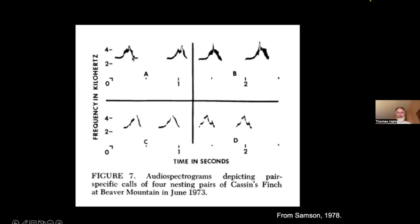And just look how similar the spectrogram looks for this pair and this pair and this pair and this pair. And he even did another little experiment where he tried playing the male's calls at the female when she was on the nest. If he played her mate's call, she would come off the nest and call back like she expected to be fed. But if he played the calls of a different male at her when she was on the nest, she didn't do anything. And Mundinger showed the same thing actually with goldfinches.